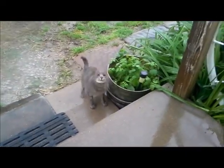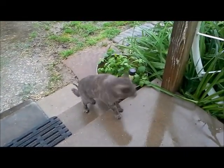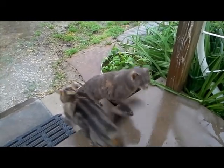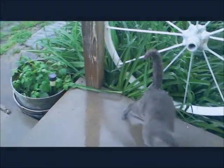RJ, come get little Gray. Call him. Toby's telling him it's okay. He normally doesn't come in too much. Come on. You just want to stay on the porch? Go get him a little bit to eat here on the porch.